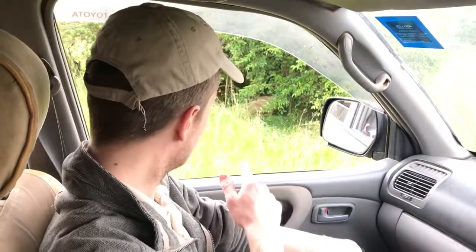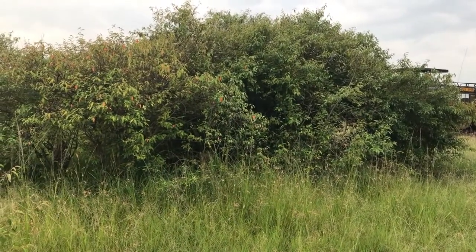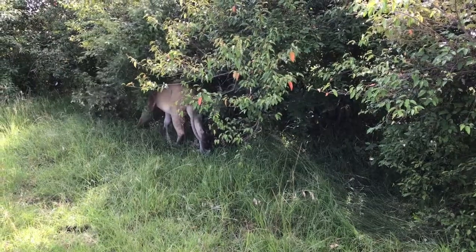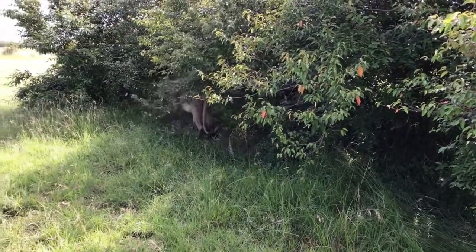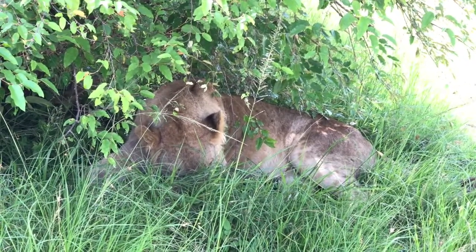So just in this thicket here there are 5 sub-adult males, I think 4 males and potentially 1 female. So they're from the resident pride within this territory, and they're now at the age where they're being kicked out by the dominant males, their fathers. So they're kind of living life on the edges, on the fringes of the territory, trying to stay out of trouble. And they've been playing a bit of hide and seek this morning, but believe me, we think 5 of them are all in that bush there.